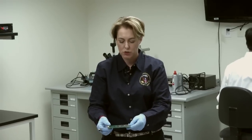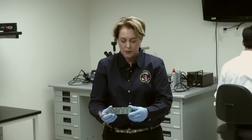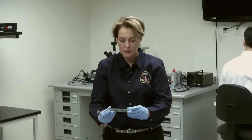Some of these are just control chips and some of them are memory chips. What we do is we go ahead and check the integrity of the board to make sure that all of the information, you know, is intact on there.